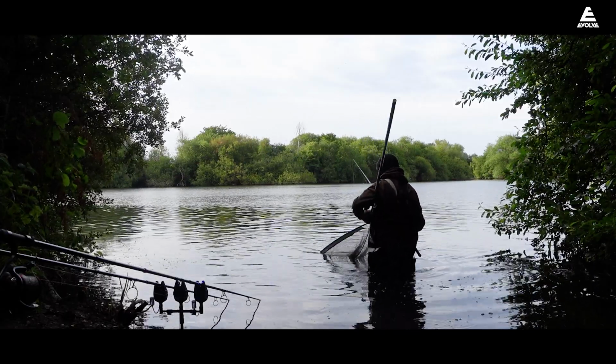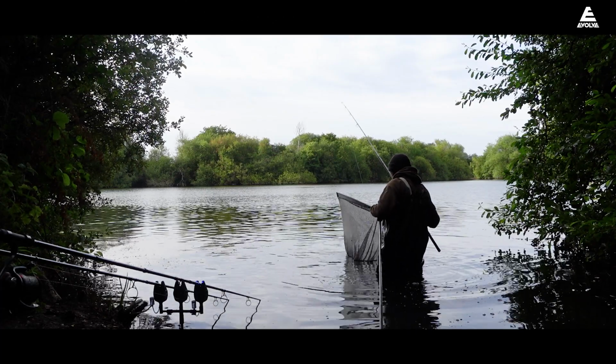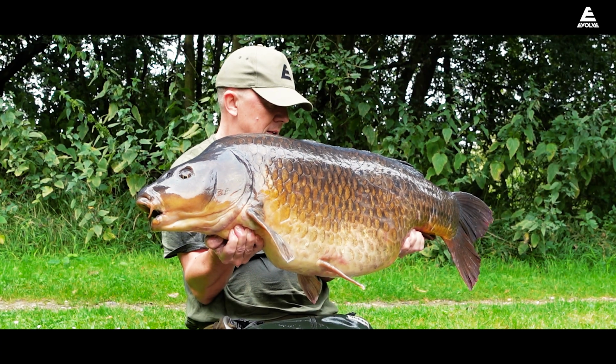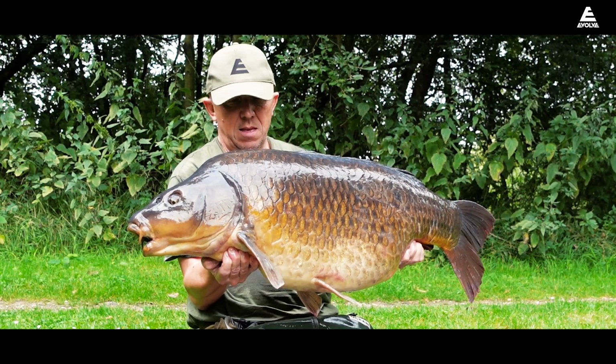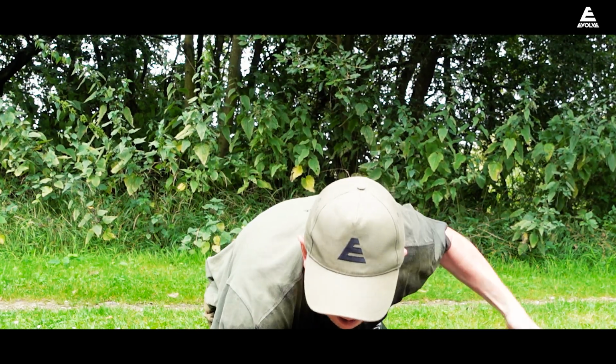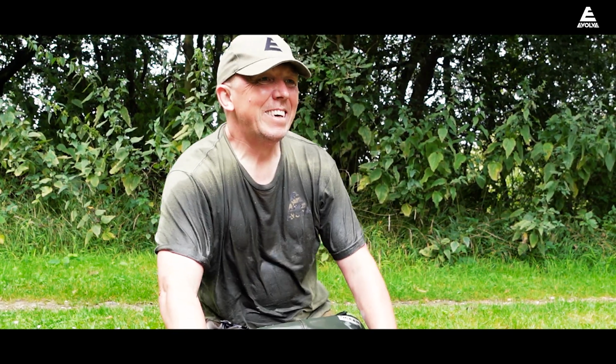I'd spoken to the club just to find out a little bit of history about this particular fish. So I know in the early 2000s this fish was upper 20s, and it was the king of the pond. So I'm told that this fish is probably 40 or 45 years old. And as I said, it's got huge pedigree in the area. But what a truly special common carp.